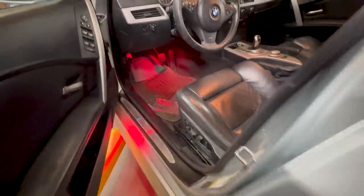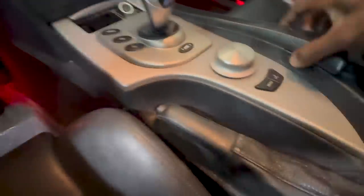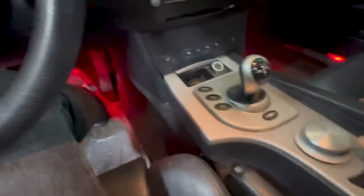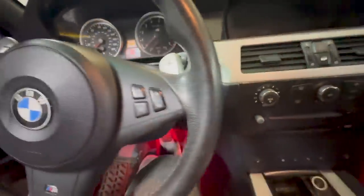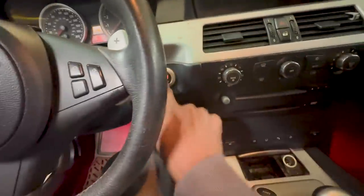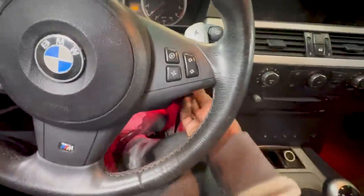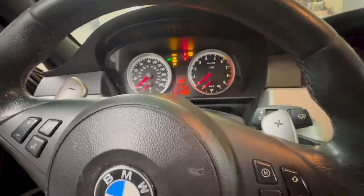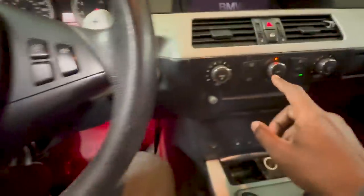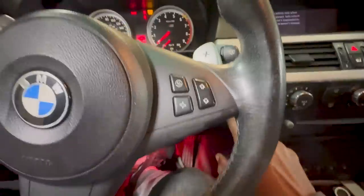Ooh, red interior lighting. Not my style. But let's see what it says. Get the key. Where's the key? There it is. Okay. It's in. Get some power. Okay, that works. All right, wish me luck.